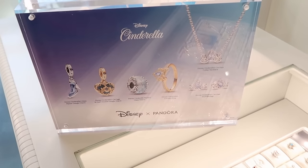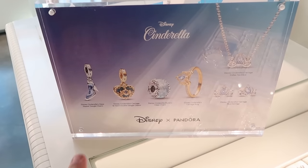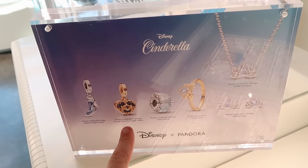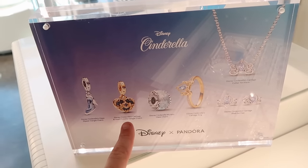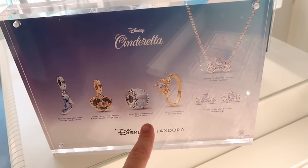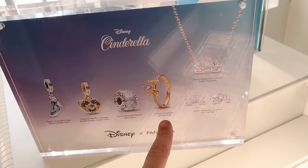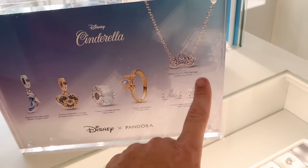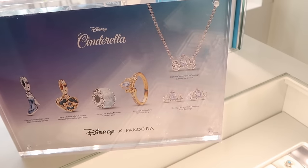It looks like they also have some brand new Pandora Cinderella charms. You have Cinderella Slipper, you have Cinderella Carriage and Heart Double Dangle Charm. That one's really nice. Here's your classic glass Cinderella Murano charm. They have a Cinderella Carriage ring, and it's the gold tone with Cinderella Carriage, and they do have an earring and matching necklace set with the carriage.